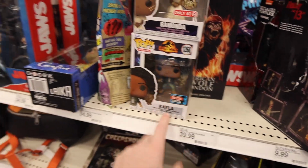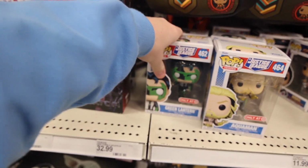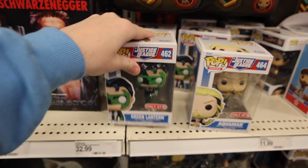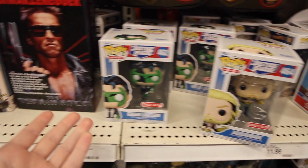And then I notice over here they've got Kayla as well as Ramonda, and then this one here, which is one that I do need for my comic book Justice League collection. It is the Green Lantern. Actually, now that I say that, the only one that I have is this Aquaman here, but still it would be nice to add something else to the collection.